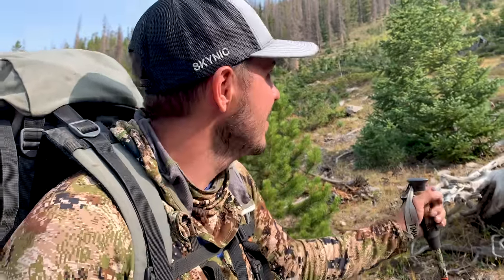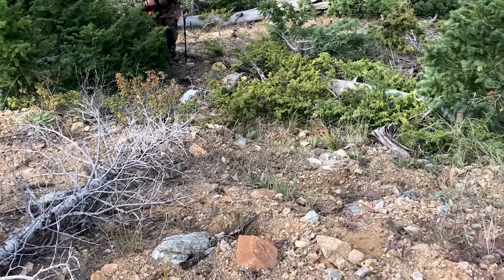Giant backs, big old frame. Huge eye guards. One small front, but who cares? Giant eye guards. He's a freaking stud. And possibly in the velvet, which is like my dream. He looks like he's velvet, and he's by far the biggest buck we've seen on this unit. So let's make it happen. Let's do it. We're wasting time. Let's get after it.